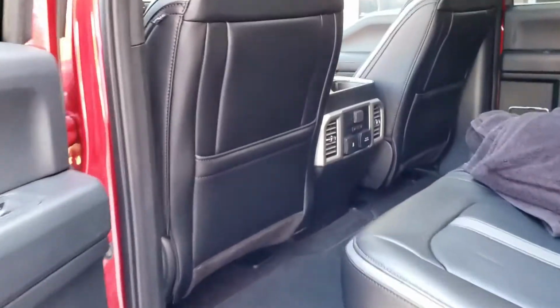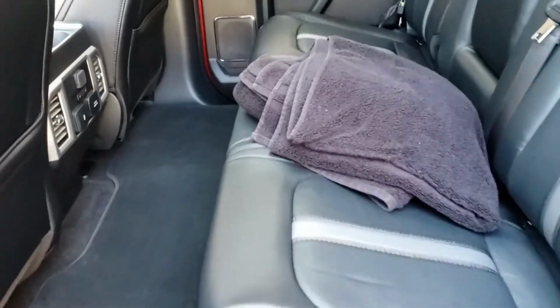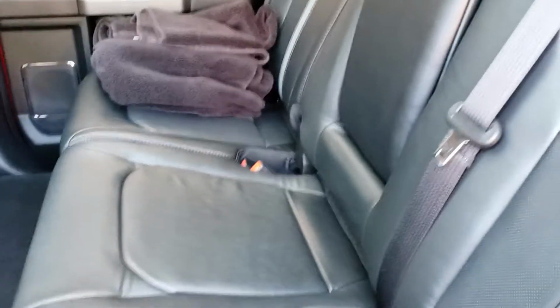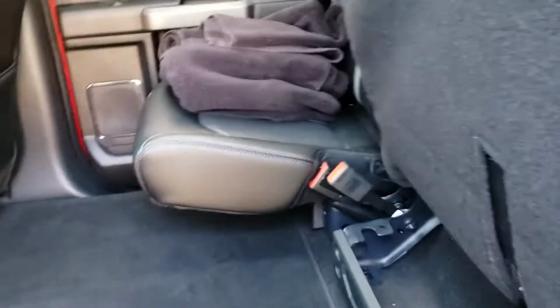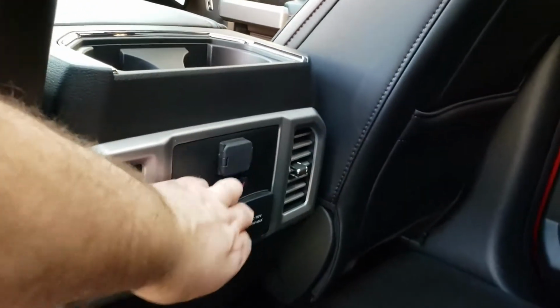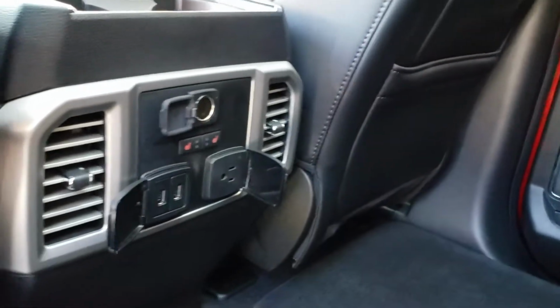And one of the best things is the amount of room back here in the back. I think there's more room in the back than the front. And I always keep black towels in my cars to lay down on the seats. Pull the seat up, tons of space. And a little storage bin underneath the seat. It does have the power inverter, USB ports here on the back. There's a power inverter and cigarette lighter.